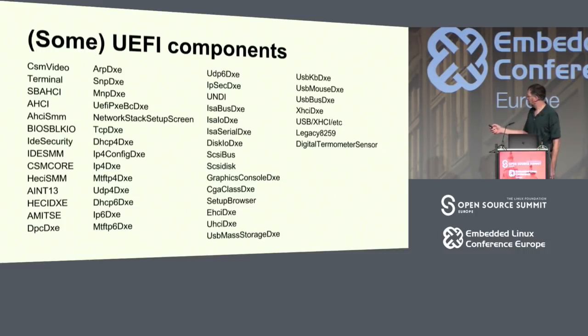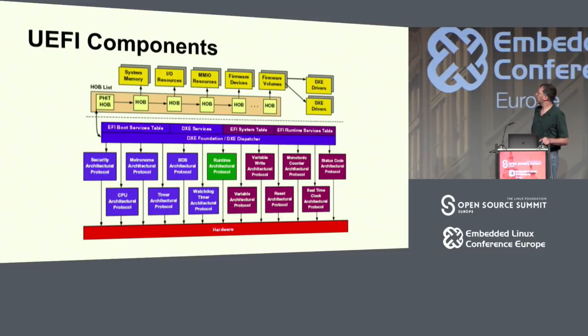Here again are some of the UEFI components. By the way, that digital thermometer sensor, that's not a typo, that's right out of the thing. I don't know what a thermometer is. Maybe someone here knows, but I haven't quite worked it out. Here are some of the UEFI components, and this is an eye chart, and you won't be tested on this, and you probably don't even want to know. But there's a lot of stuff here, right? And if it looks like a kernel, well, it is a kernel. It's a big kernel. It's actually a sizable fraction of the size of Linux.